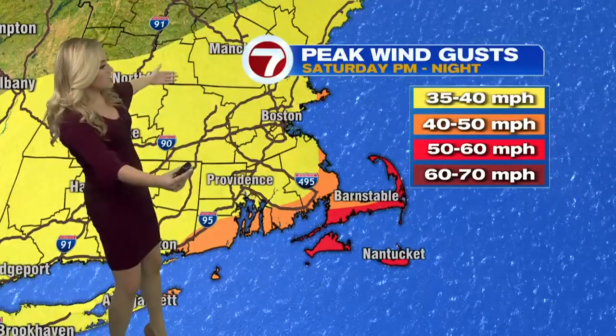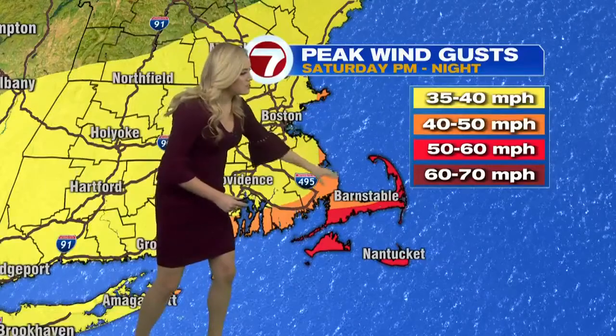Peak wind gusts likely 35 to 40 miles per hour across those areas shaded in yellow. It looks like Cape Ann as well as along the South Shore, South Coast. We're looking at 40 to 50, even possibly higher than that for the Cape and the Islands. We're looking at 50 to 60 mile per hour gusts possible down towards the Cape and the Islands. So that's just something to be mindful of, especially later on today.